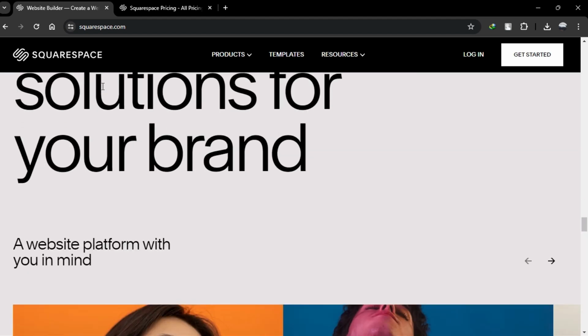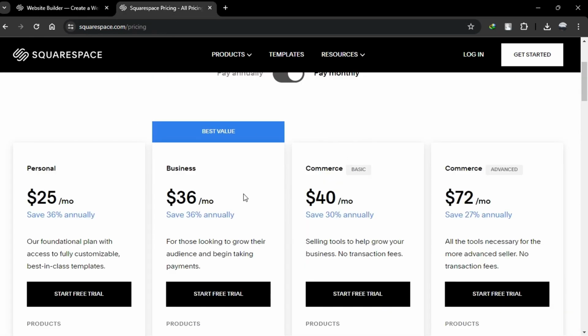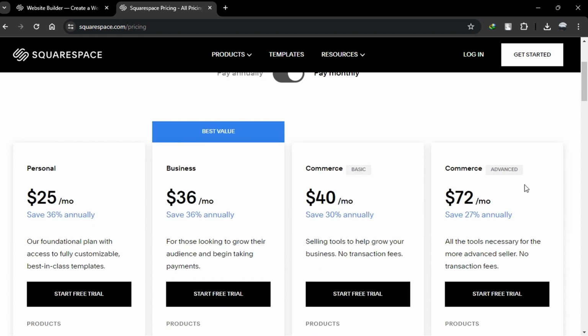One downside of Squarespace is that it may be more complex for beginners to navigate compared to SiteRubix. In terms of pricing, Squarespace includes a personal plan for $25 per month, a business plan for $36 per month, a commerce basic plan for $40 per month, and a commerce advanced plan for $72 per month. It also provides yearly plans at discounted rates.